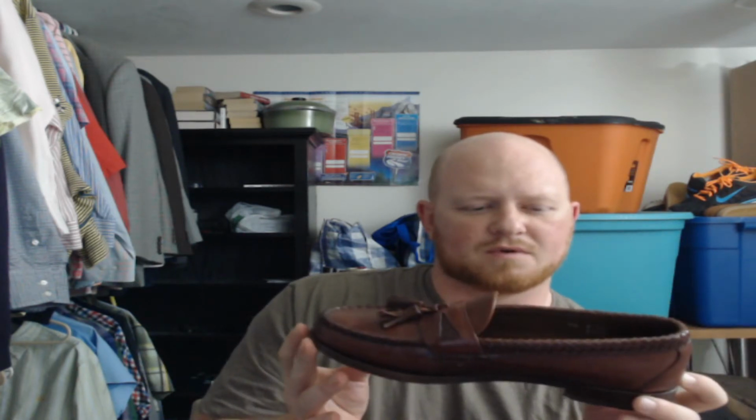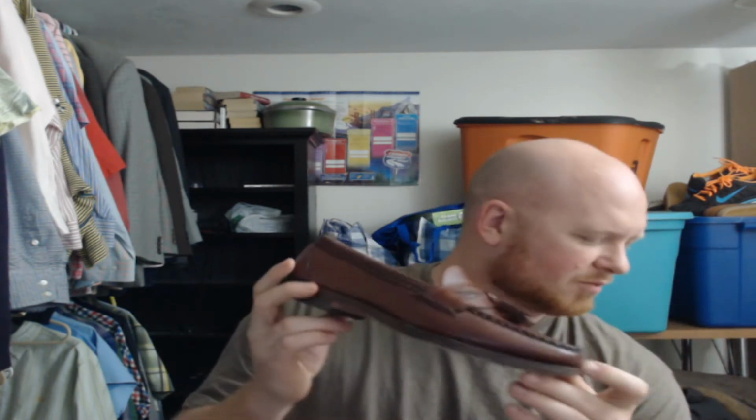So I don't know how much I'm going to get for these. I'll have to look at the specific model and stuff like that. I know in the past I've got anywhere between $50 and $75 for some Allen Edmonds, and even the vintage Allen Edmonds that are pretty beat up do pretty well. So I picked those up for $7.99.